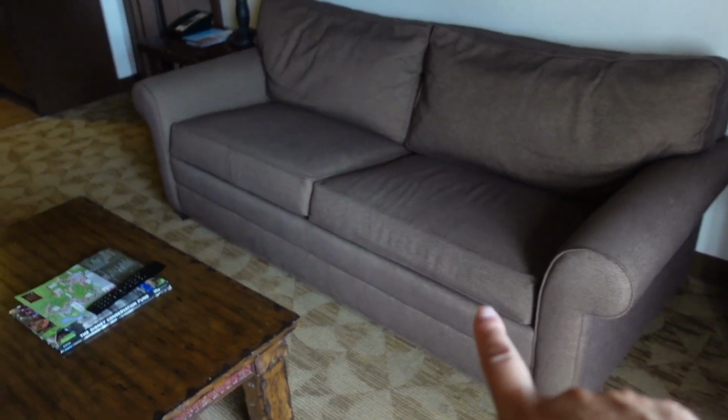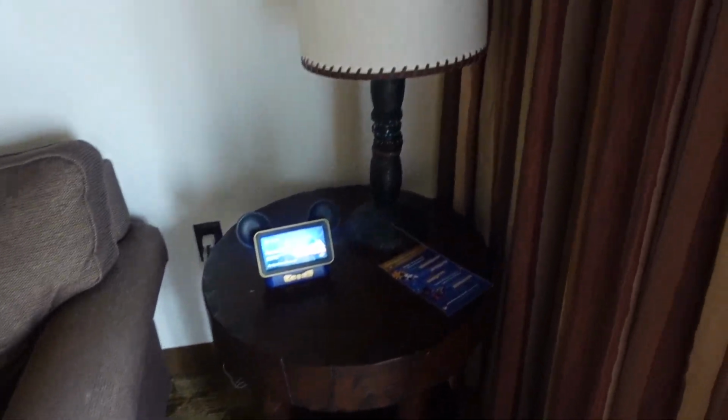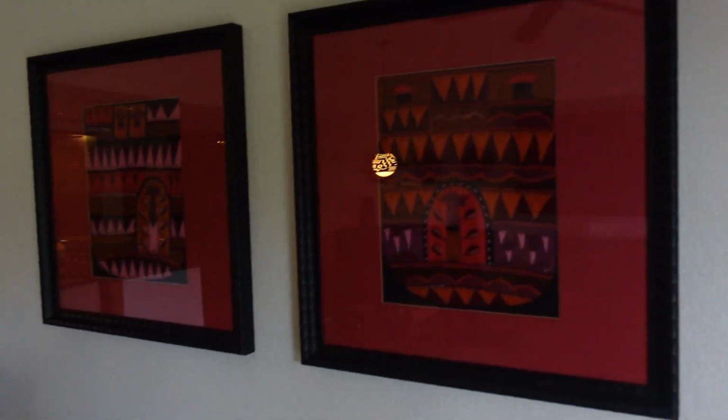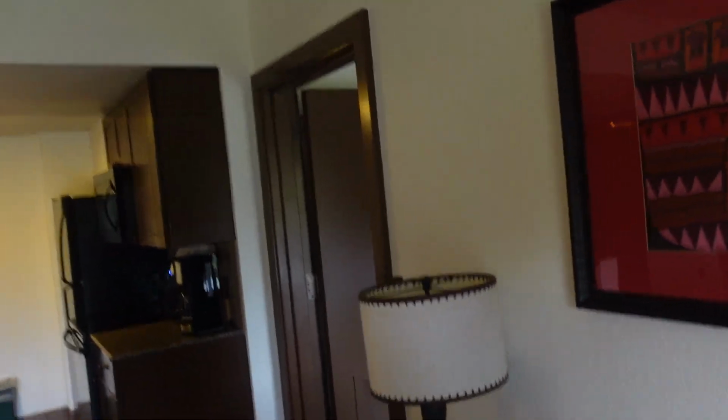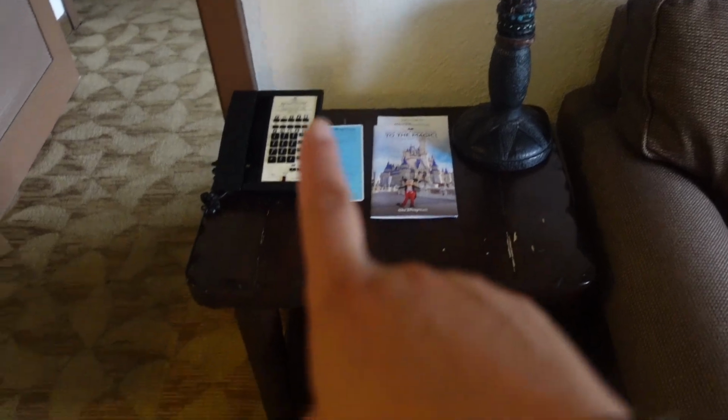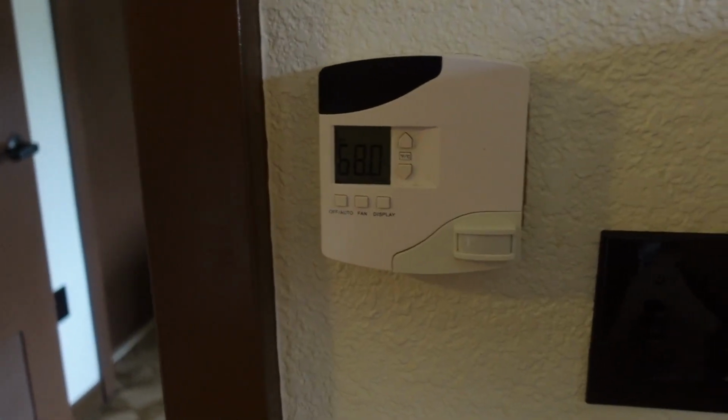This couch pulls out. Nice big coffee table, another big side table, more lighting. I appreciate all this lighting, especially when you have a bunch of people and people are reading in the evening and you don't want to keep everybody up. Some more African-inspired art. Another side table with a lamp and your phone, your thermostat and the light switches.